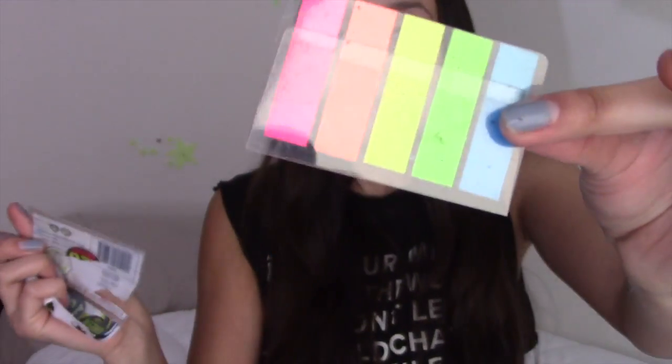The next thing that's in my bag is this post-it. No, post-it is a post-it, but I don't know. But they're just in case, you know, you need to. There, I love these colors.